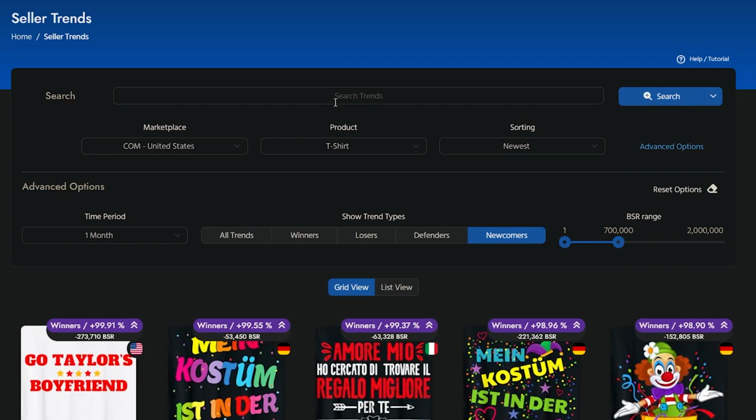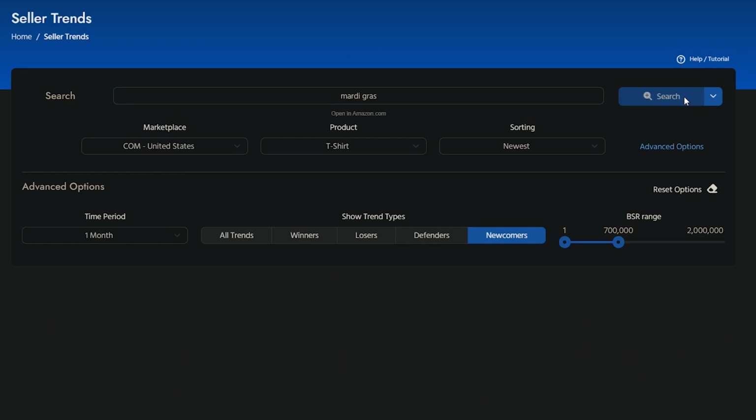And now we just need to type in a broad niche that we want to find sub-niches for. For example, let's do Mardi Gras. Once you've typed that in, just hit search, and then it's going to bring up recently posted designs that have started to sell already. So you get some validation along with the sub-niche ideas in this case, because it shows there's still potential to sell with new designs.